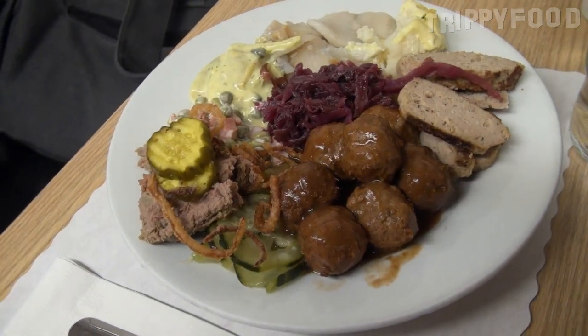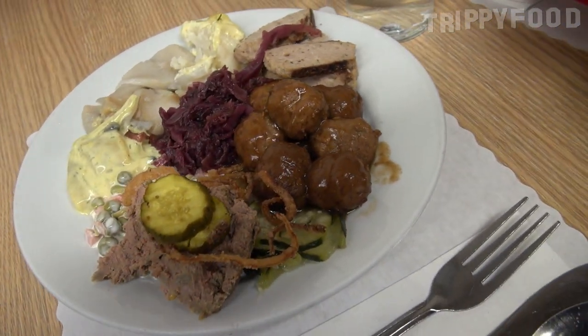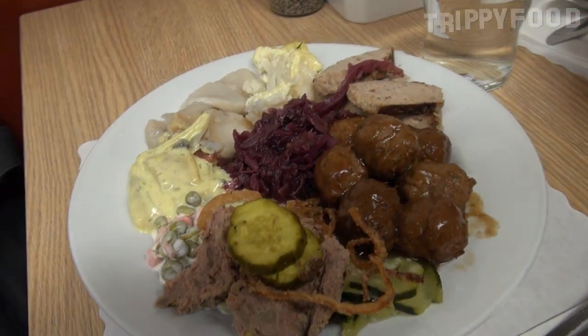Now, these meatballs you'll probably recognize. These are actually Swedish meatballs, but these are Danish meatballs, which kind of look like sliced sausages, which is really strange. Apparently a lot of people make sandwiches out of that. We do have the bread, we could do that, but I think we're just going to try them like that.